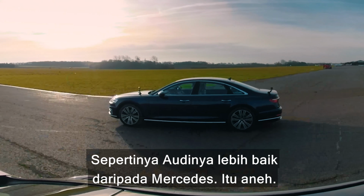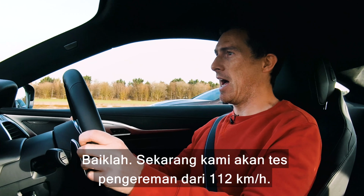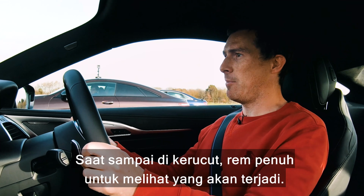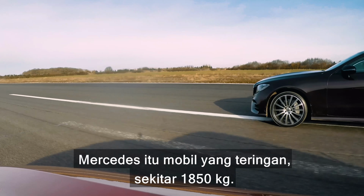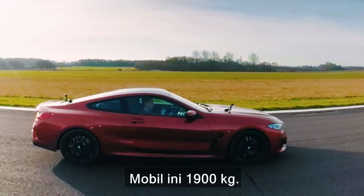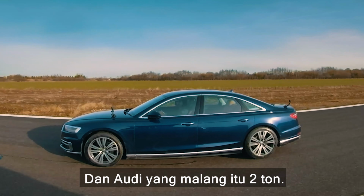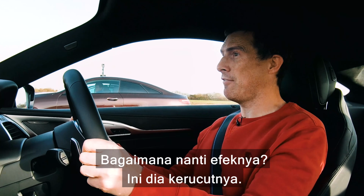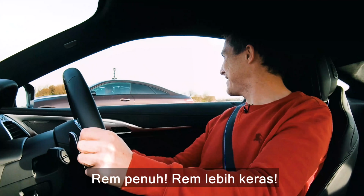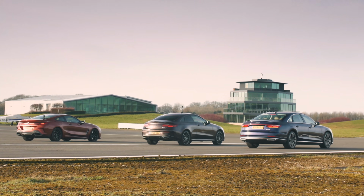How very odd. Right, now we're going to have a brake test from 70 miles an hour. When we hit the cone, full emergency stop to see what happens. That Mercedes is the lightest car. It's about 1,850 kilos. This is 1,900 kilos. And the poor Audi is 2 tons. How's that going to affect things? Here comes the cone. Brake hard! Brake hard! Oh! No way!